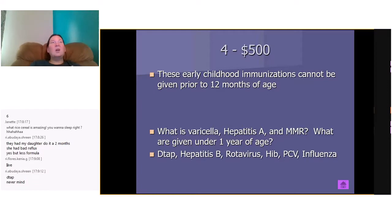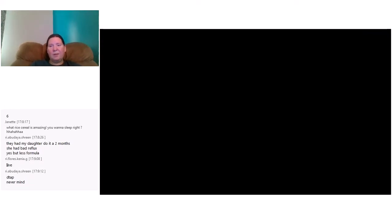So under 1 year of age, there's tons they get, and they get multiple doses. They get DTaP, Hep B, Rota, Hib, PCV, which is your polio, influenza, starting at 6 months. So they get most of their vaccines, or a large portion of them, within that first year.